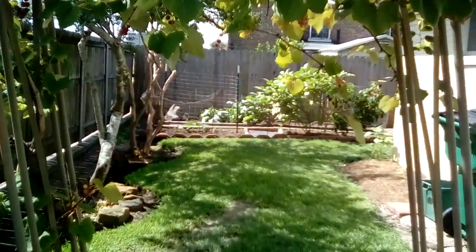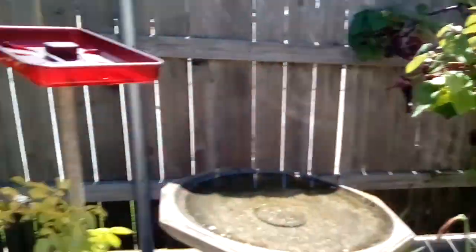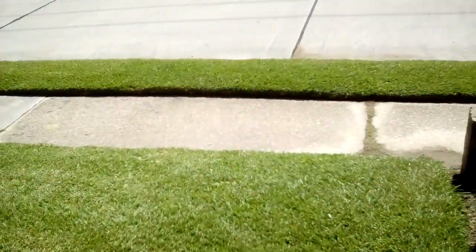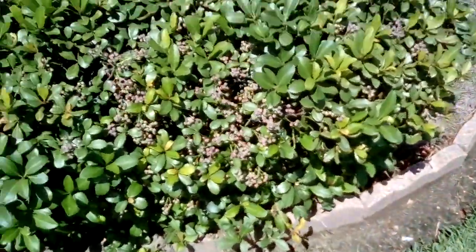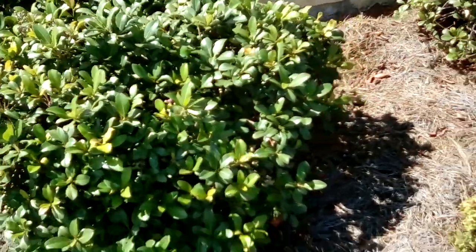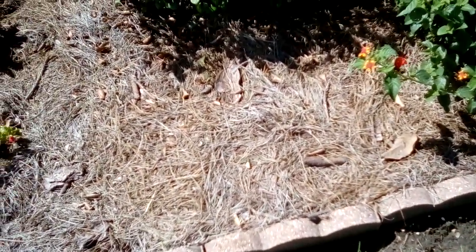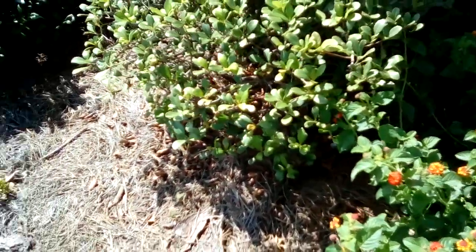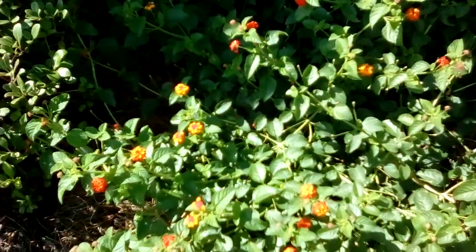Again, a view from back here. I'll take you in the front yard. Not for very long. It's just too hot and it's going to start raining. The base plants are Indian hawthorn, and they're full of berries right now. Geraniums. I did put in some agapanthus, and I don't see it coming up. I think it might be hidden somewhere under the lantana. So we should see those in the spring.